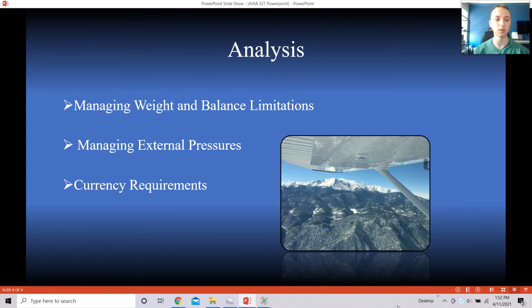So to kind of wrap things up here, we managed to take care of our weight and balance and stay within limits there, and manage the fuel we can take by using the fuel stop. We've got a good number of external pressures here, but they're manageable, even with the sick kid. Do what we can, and then again reassess on the ground with the family what they'd like to do. But the currency requirement is the big stopper here in this scenario. We're not going to be able to make the flight. We'll have to go do the 3 takeoffs and landings, full stop at night, and get current before we can make this flight.